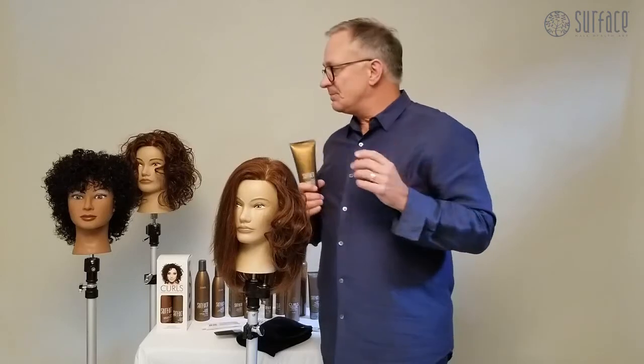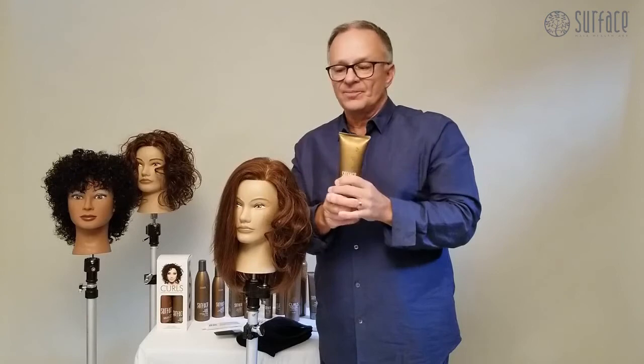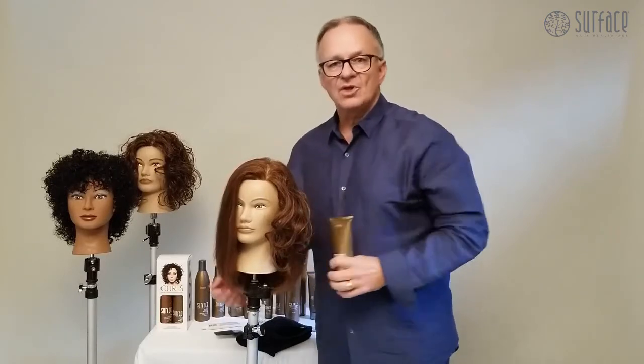As you know, many people with curly hair, when you begin to blow dry, even going smooth, what does the hair do? Bigger and bigger and bigger. We want to be able to collapse that hair down. So by using the tourmaline, it tightens the cuticle and it helps a nice smooth blow dry.